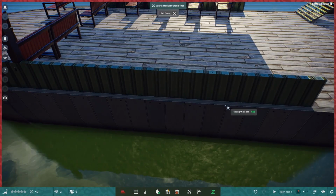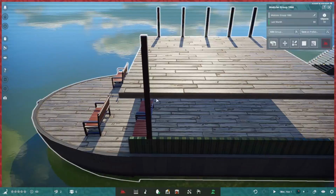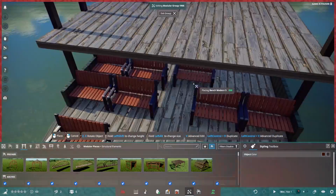I was looking at different designs and I thought, you know what, a steamboat would be really cool. So I went for a steamboat design.